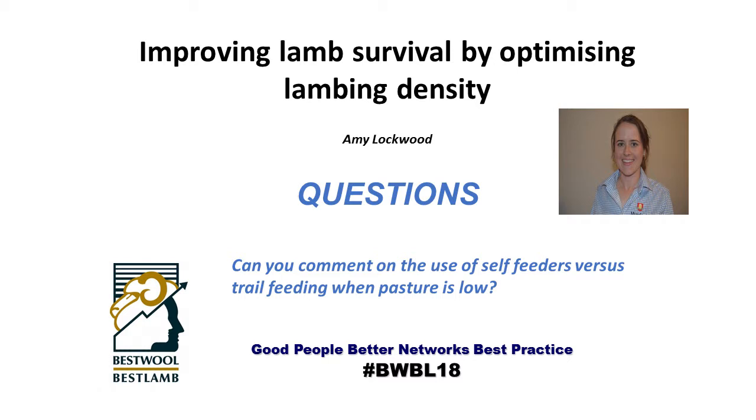I can see Steve's having a bit of a giggle over it. So this is something we had to have a good think about in terms of our national project, whether or not we were going to use trail feeding or whether we were going to use self-feeders, and it's really controversial which one's better, and there is actually no solid experimental evidence to support it either way.